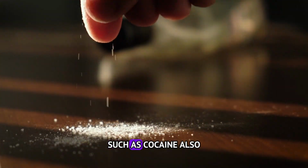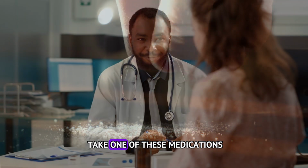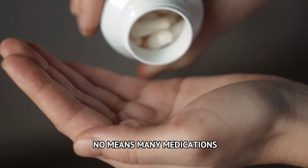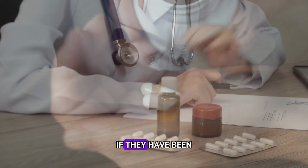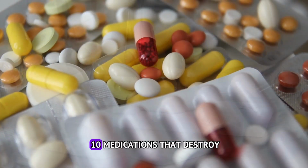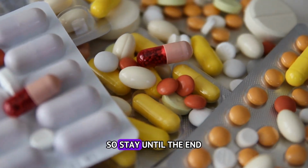Illegal drugs such as cocaine also negatively affect the liver. A warning: if you take one of these medications that I am going to talk about here and it was prescribed by your doctor, do not stop by any means. Many medications are essential for controlling certain health conditions. If they have been prescribed by a doctor who is following your case, you can continue using them safely. What are the top 10 medications that destroy your liver? The last one is the main one, so stay until the end.